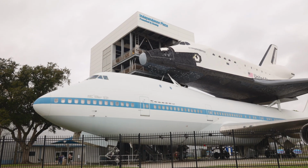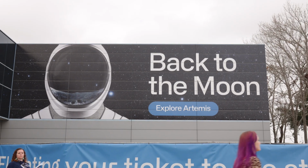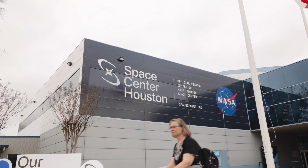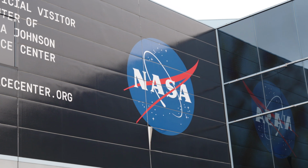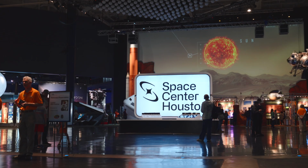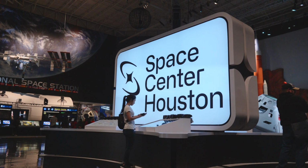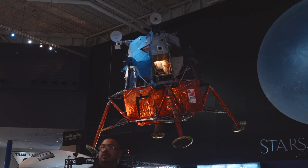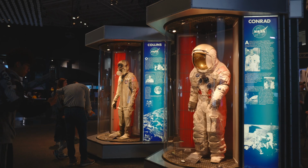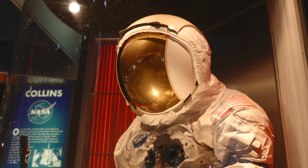There was a line to check in and get into the building, but it was pretty quick and easy. Once we made it inside, the lights were dim and we were in this big circular area surrounded by tons of things to see and do, like these VR games to the right, an information center in the middle, hanging space machines, and exhibits everywhere. That being said, we had no idea what to do or which direction to go first.